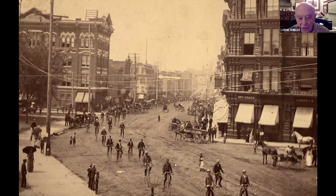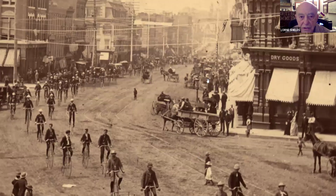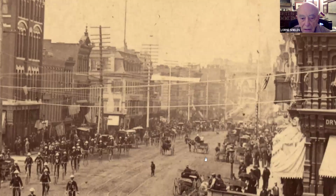So this is Binghamton, New York, which is quite close to Hammondsport. It's a nice photo, with quite a few people in the train.